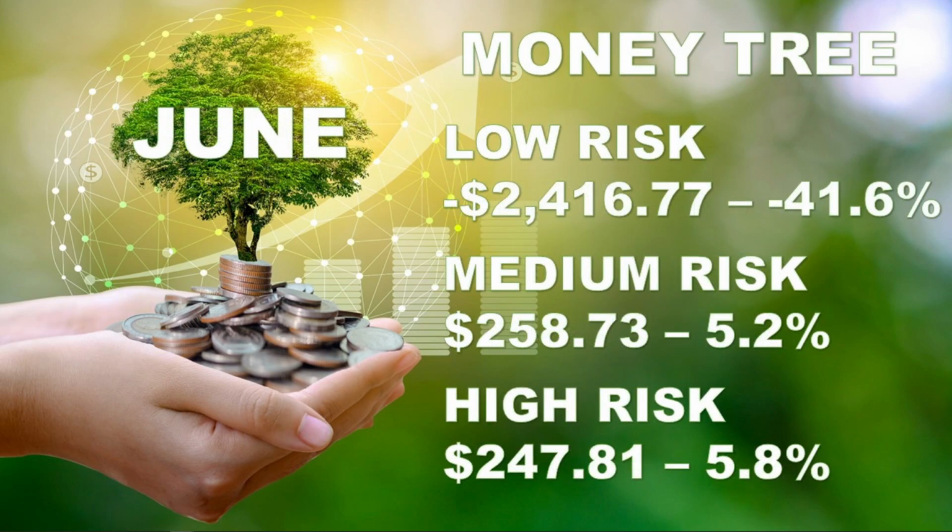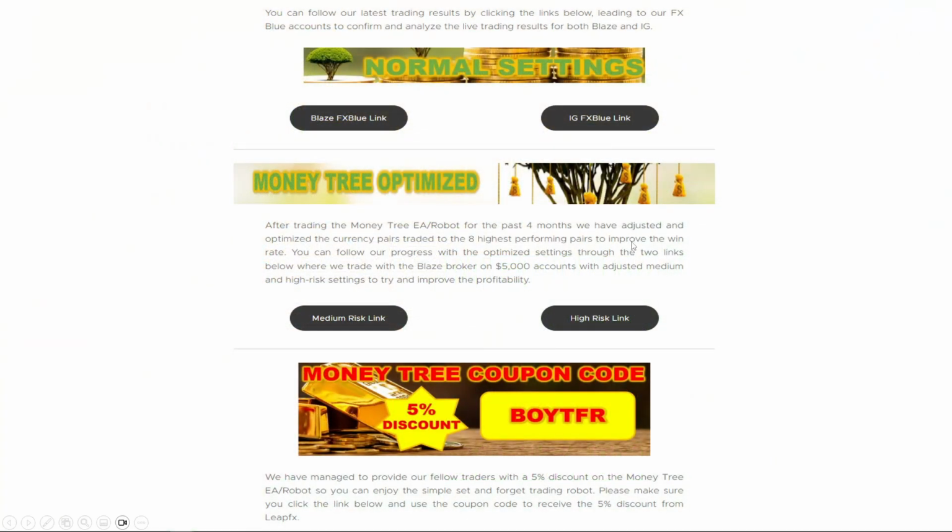Now we're also going to have a closer look here at June. So again, the low risk one, as we said, lost a bit of money this particular month, again with some of the difficult currency pairs. $2,416 was lost on the account, or minus 41.6%, so quite a bit. The medium risk one did a lot better, $258 or 5.2%. And then the high risk one, funny enough, was actually a bit lower than the medium one with $247 or 5.8% overall.